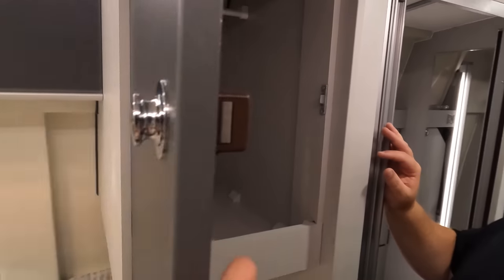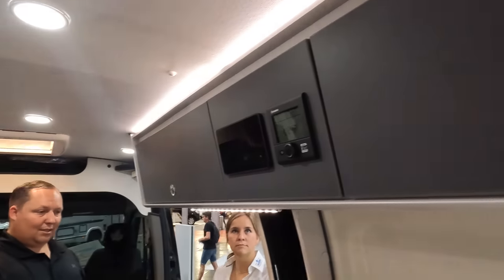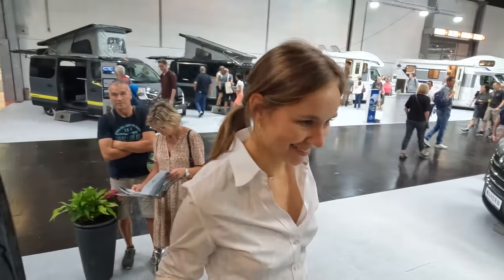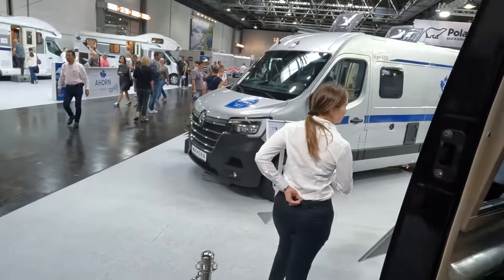Oh, very nice. Okay. And then storage above. Okay, I love the windows. And then there's another sunroof. Very nice. Yes. Oh, very nice screen. Oh, the bug screen. Awesome. Let's go take a look around back as well.